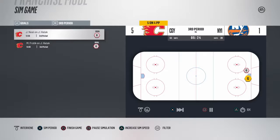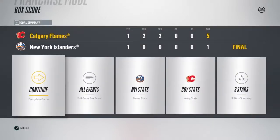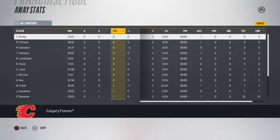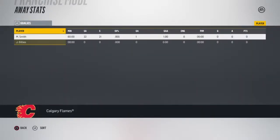So 2 quick goals here from Frolik and Neal here in the third period. We are taking care of business quietly in this one. Obviously, the storyline as this game comes to an end will be the return of John Tavares, probably the very warm reception he got in his first game back. But quietly, the Calgary Flames come out with another really good game, 5-1 win. So another huge offensive night for the Calgary Flames. Dougie Hamilton, 3 points, 2 there for Bennett, Neal, and Tkachuk, and Tavares with the goal against the former team. But another good night there for Mike Smith.